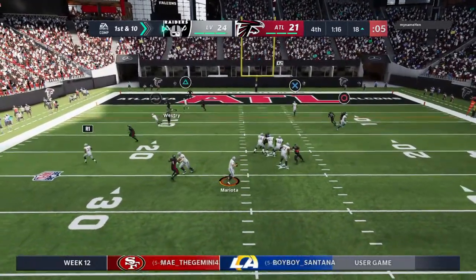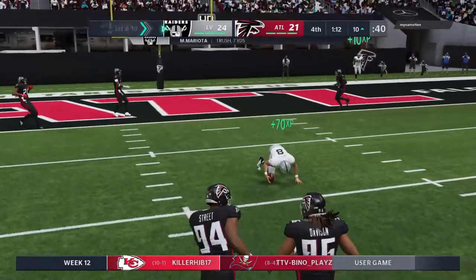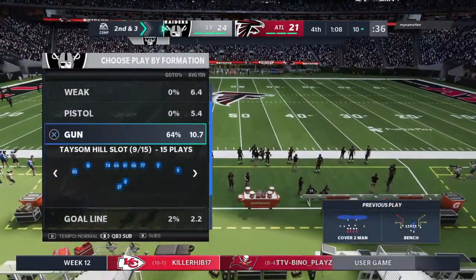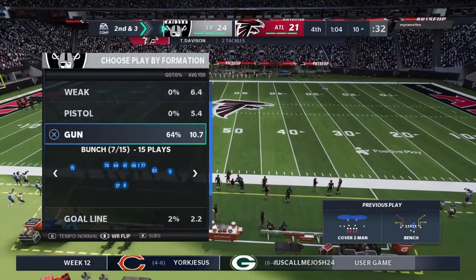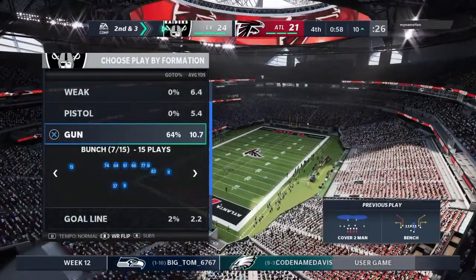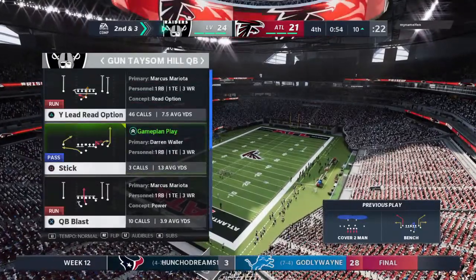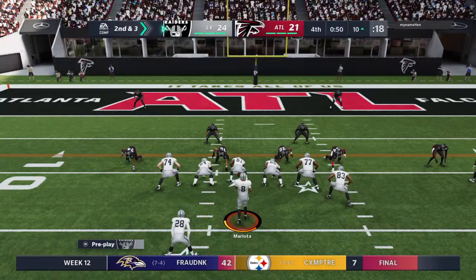From the red zone now, Mariota. Stepping up, he's going to keep it. Nice work to get 7 out of that, and it's 2nd down. Partner, he was going through his progressions. Not there, not there. After about the 3rd one, he decided he better pull it down and run for it. And he slides down and avoids the hit for good measure. Facing a 2nd and 3. Ball on the 10.